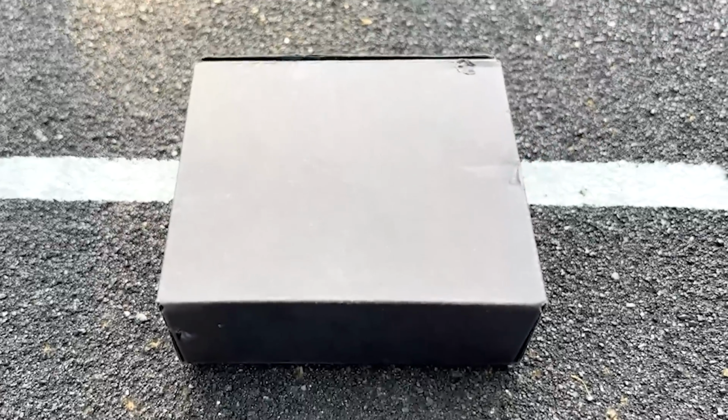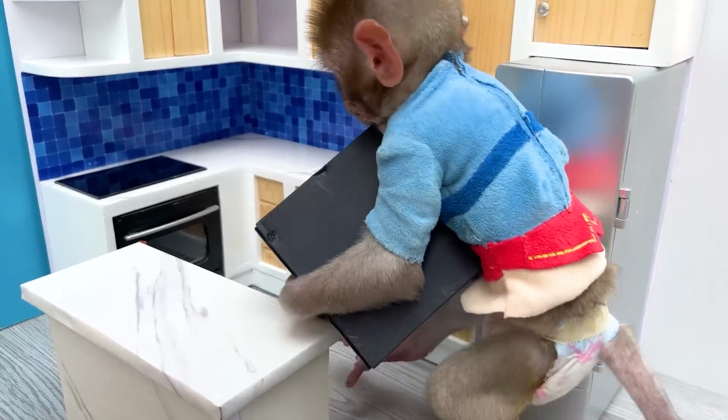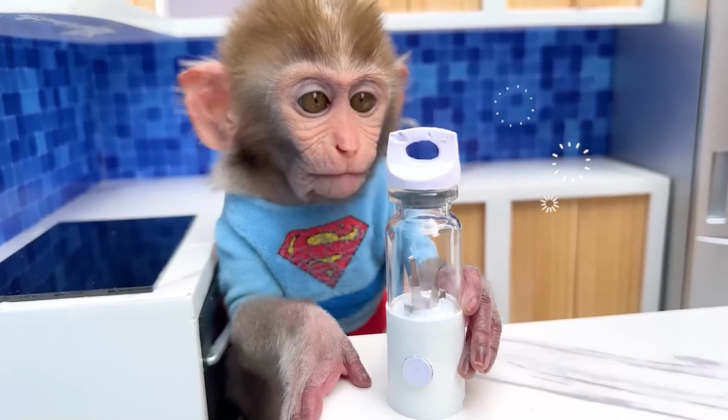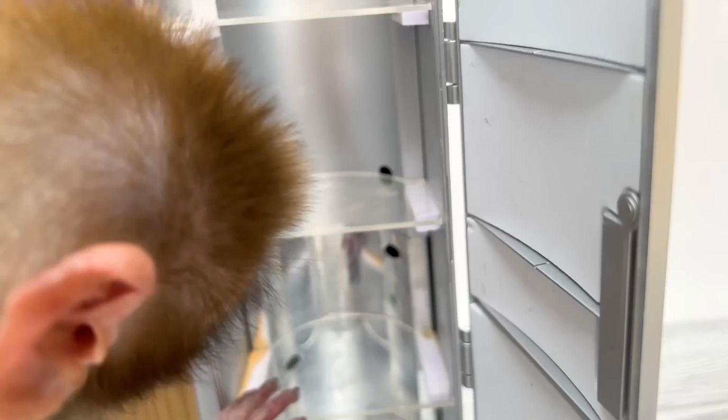Wow! Oh, a gift box! What's inside? Wow, it's a blender! Oh no!